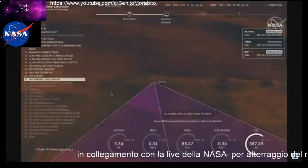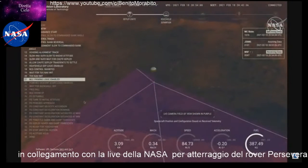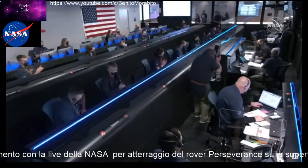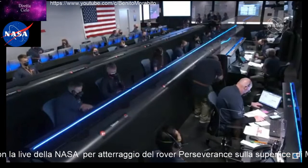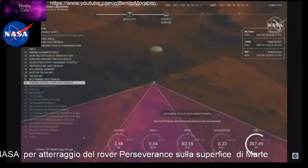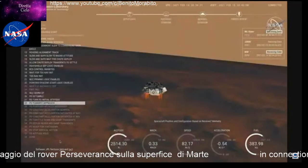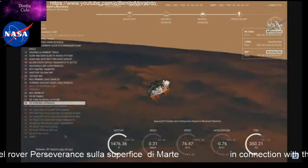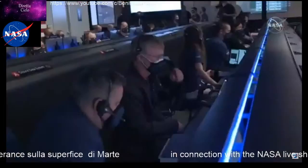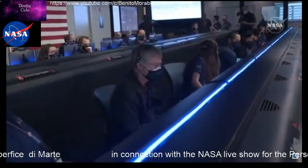Almost there. We have confirmation that the lander vision system has produced a valid solution as part of terrain relative navigation. Yes. We have priming of the landing engines. Current velocity is 83 meters per second at about 2.6 kilometers from the surface of Mars. We have confirmation that the back shell has separated. We are currently performing the divert maneuver. Current velocity is about 75 meters per second at an altitude of about a kilometer off the surface of Mars.